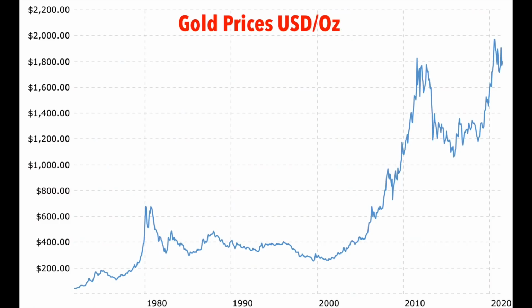So what are you seeing in the long-term chart? Are you still seeing a breakout in gold long term? Is this just a back test of a trend line, or are you still seeing bullishness long term? Yeah, the long-term chart of gold is undeniably bullish.